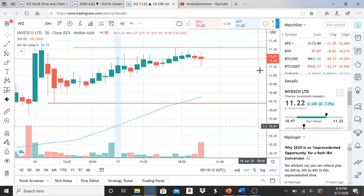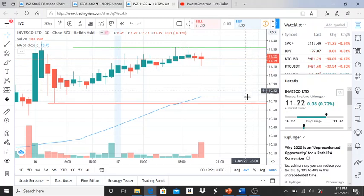So important things is how it closed out. It closed out at $11.22. You have your resistance level of $11.32. You have your support level of $10.68. And then you have your 50-day moving average of $10.75. The closer this gets there, the more bearish this chart can start to seem. So this is going to be an interesting one. Keep a very, very close eye on it.